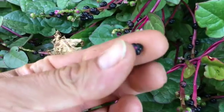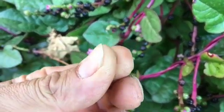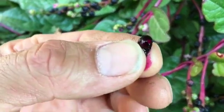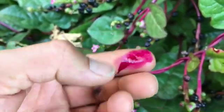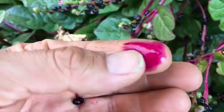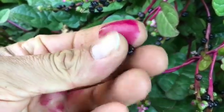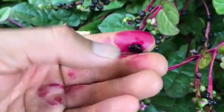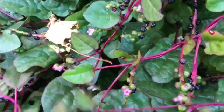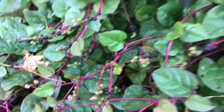Let's see if I can give you a shot of that. So if I pop this inside, there it is right there. That's the red Malabar spinach seed, and it has a really beautiful color inside. You can make some natural paints with it, I guess, if you wanted to. And then that seed will fall and give me some more Malabar spinach plants.